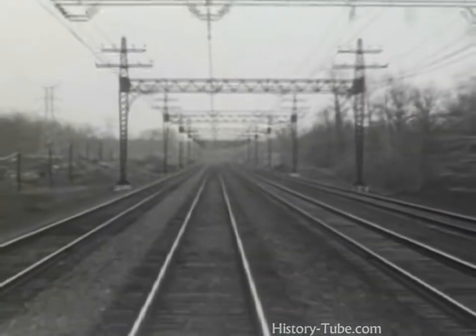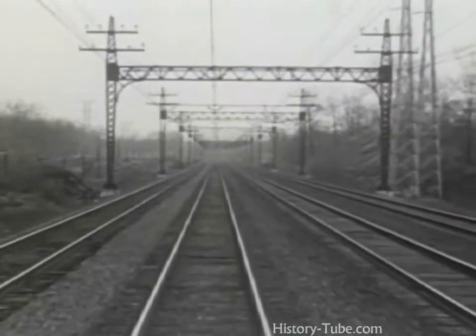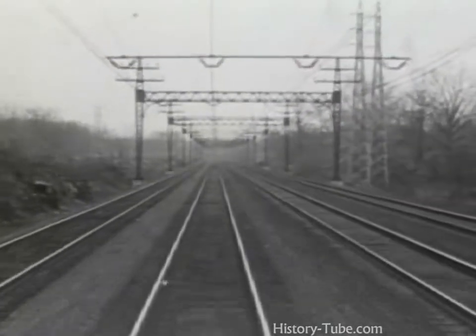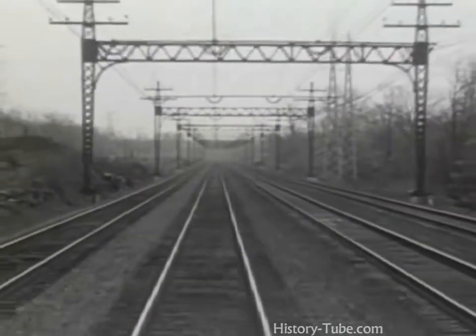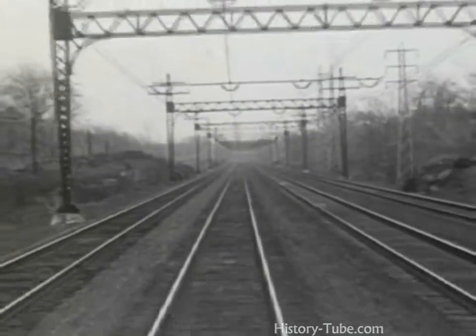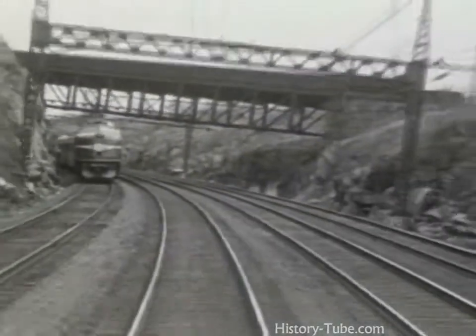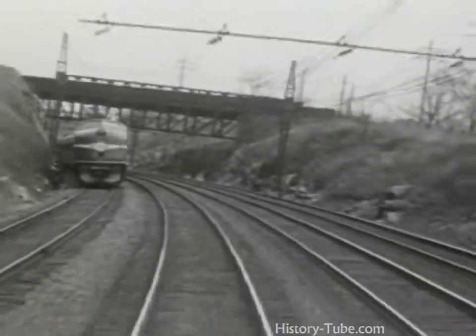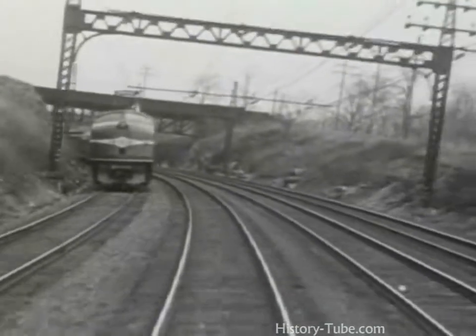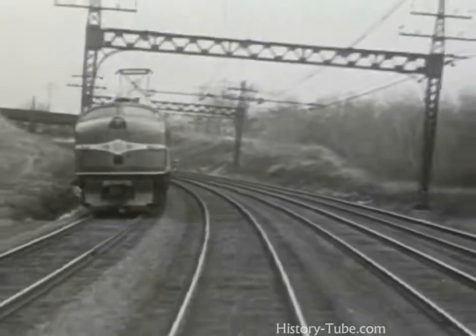A masterpiece of roadbed construction and maintenance is this 4-track electrified right-of-way. Over it pass between 600 and 700 trains a day. The Yankee Clipper, now electrified, approaches the environs of New York, which means it will soon go underground because the tracks for miles proceed beneath traffic and beneath buildings of the metropolis.